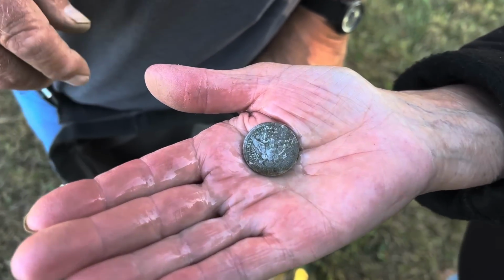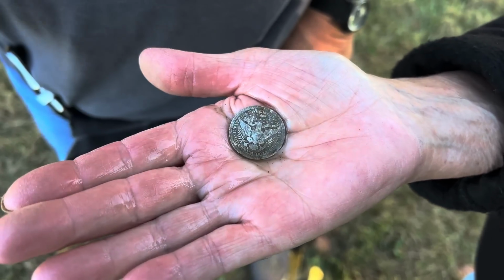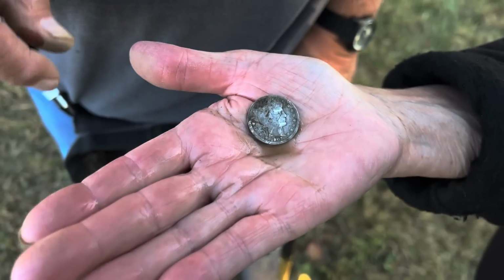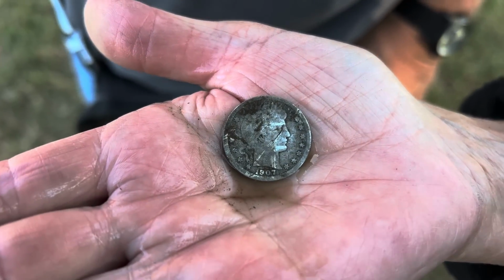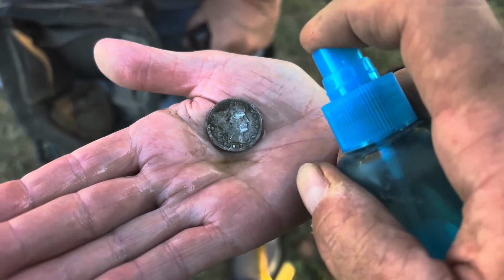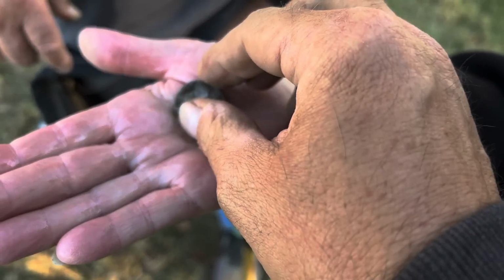I don't see a mint mark on it. Nope, no mint mark. So Philadelphia Mint. Let's see what the year is. 07, I can see it. Oh, you might have hit it just a little bit. Yeah, Charlie. That's a year before my dad was born. You gave her a little shave, Charlie. Gave her a little facelift.